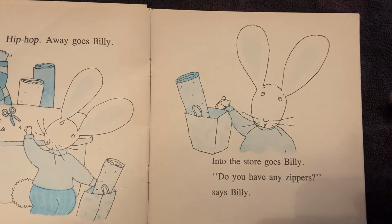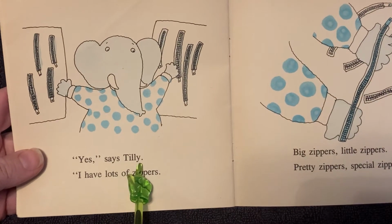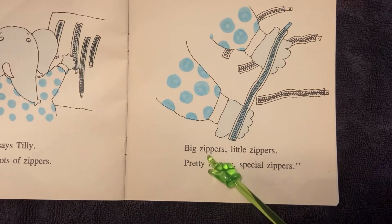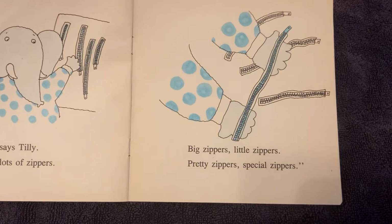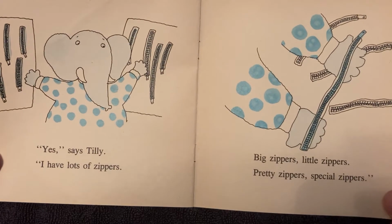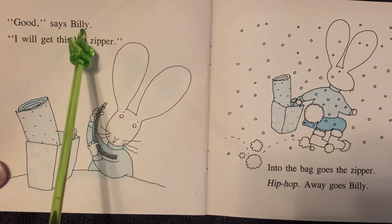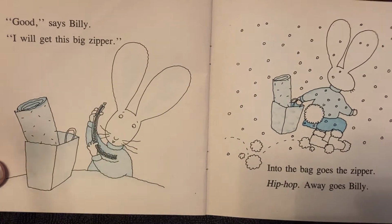You think they have zippers at this store? Yes, says Tilly. I have lots of zippers. Look at all those zippers that Tilly has. Big zippers, little zippers, pretty zippers, special zippers. Look at Tilly showing him all of those different zippers. Which zipper do you think Billy the bunny will choose? Good, says Billy. I will get this big zipper. Look at that big zipper that Billy chose.